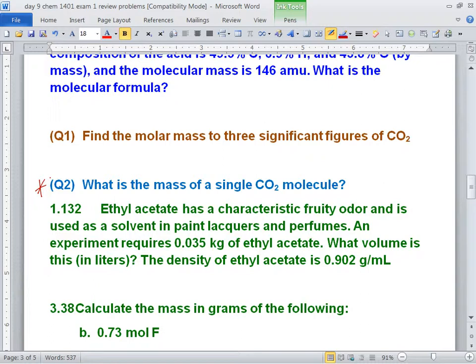Yeah, and AMU is the same as a gram per mole. So it's the same thing. It works. So does anybody remember what to do? Find the what? Find the molar mass. That's how we call it. Find the molar mass from the periodic table. Then do what? Divide by Avogadro's number. Exactly.